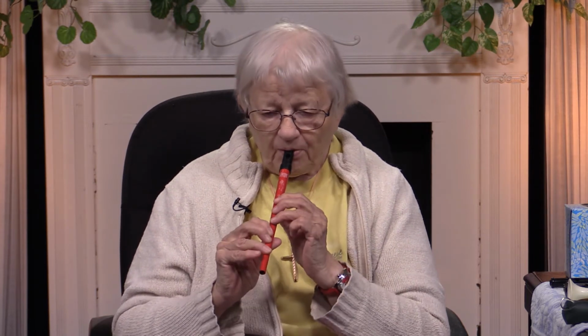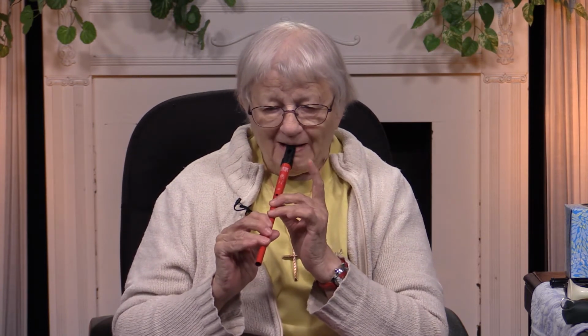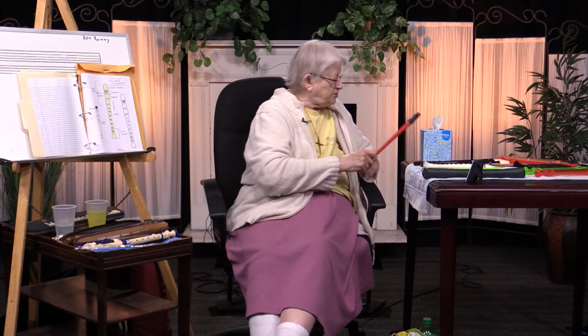No tone hole in the back, and it gets 2 octaves easily. It sounds about the same. That's a sweet tone. And this one happens to be in the key of D as well. So it's going to sound and look pretty much the same as what the penny whistle did.